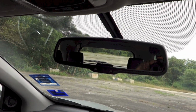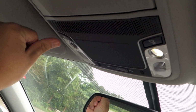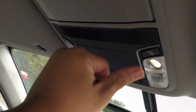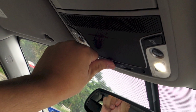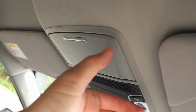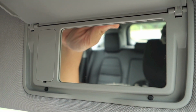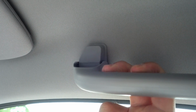Auto dimming rear view mirror, LED reading lights, and LED interior lights, sunglass holder, and the sun visor for the driver's side does get a vanity mirror. Also for the driver is a grip handle.